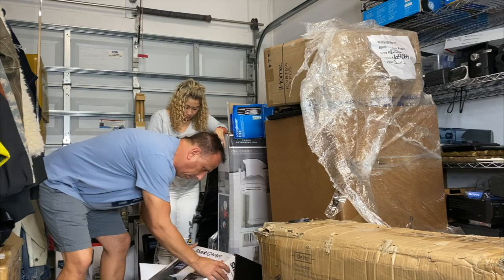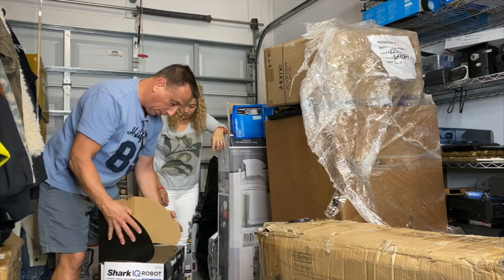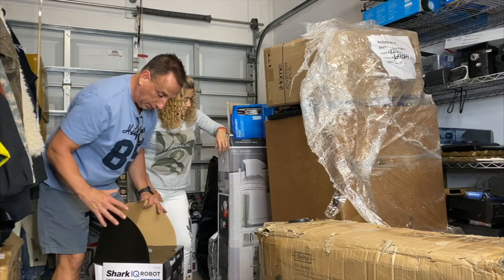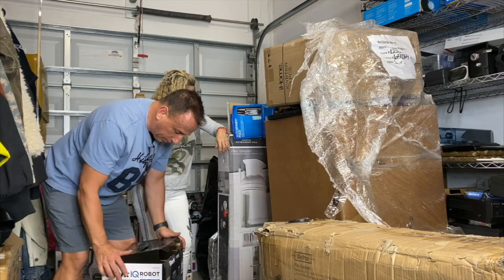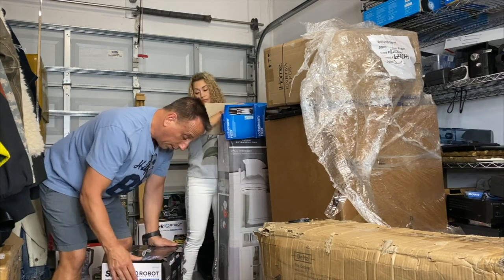So, don't know why. And some of these could be shelf pulls, too. And a shelf pull, if you don't know, is if they get down, like maybe a new model comes in, or they get down to one or two left, and they just have to clear out the shelf and put a new product in there. So, another nice thing.